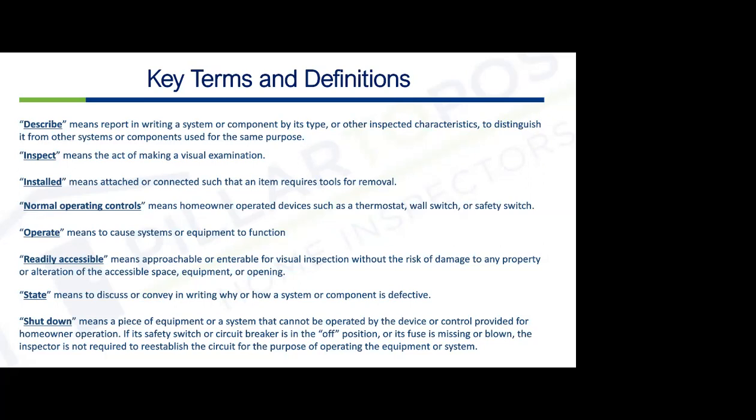Normal operating controls. What does that mean? I love this one. The buttons, knobs, like light switches, thermostats, things like that. Do I know how to make an HVAC system with a blown fuse function without the thermostat? Yeah. Am I going to do that during a home inspection? Absolutely not. I'm not going to be in there hot wiring things and making things come on just so I can test them. I'm going to go to the thermostat, I'm going to hit the button. If it does nothing, I'm going to tell you, hey, it does nothing. You have an HVAC guy come out here and take care of it.